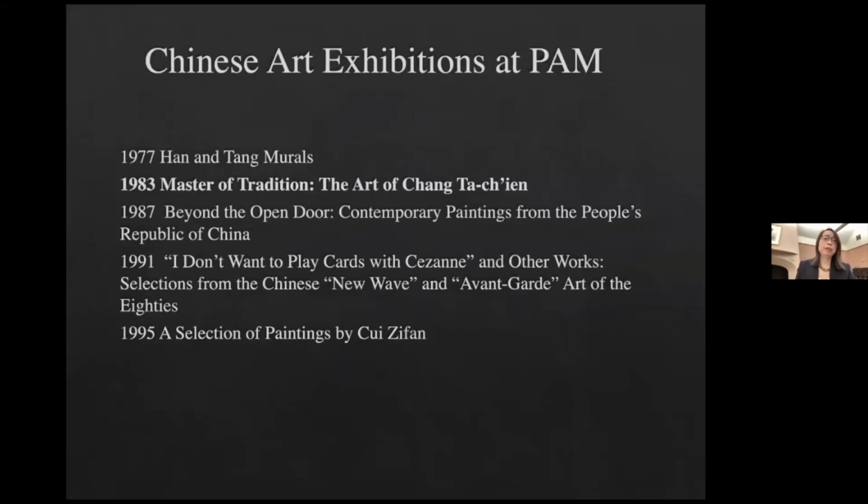Now, another important development that took place in those early years in PAM's history was the hiring of some local scholars to be adjunct curators. So in 1981, Richard Strassberg, professor of Chinese literature at UCLA, was appointed adjunct curator of Chinese art. And you can see immediately there are quite a number of shows that focus on China or Chinese culture. One of the very first shows that he did was on the painter Zhang Daqian.